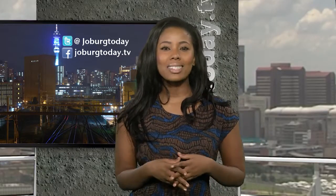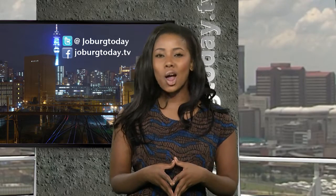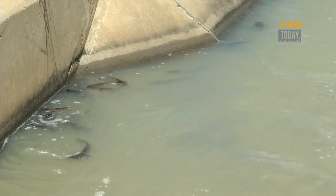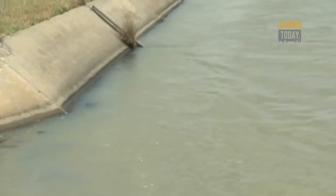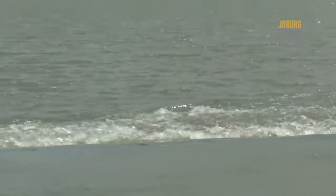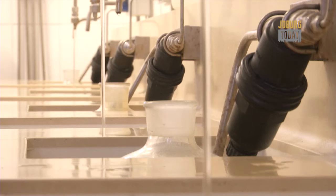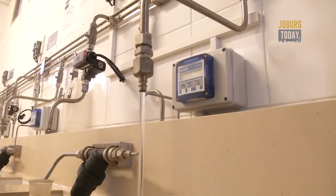In order to ensure the safety and quality of water, scientists at Rand Water Analytical Services' world-class laboratories constantly test our water. Rand Water turns natural surface water into safe potable water en masse. To do this, it has a water quality monitoring program based on strict standards.